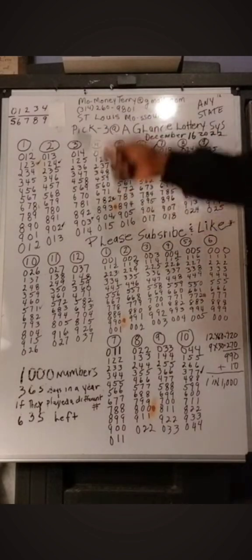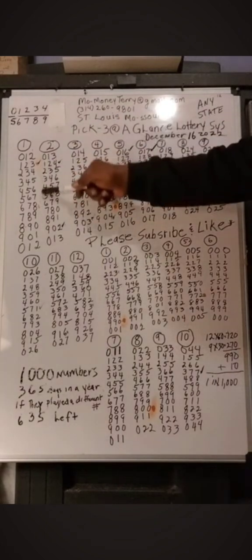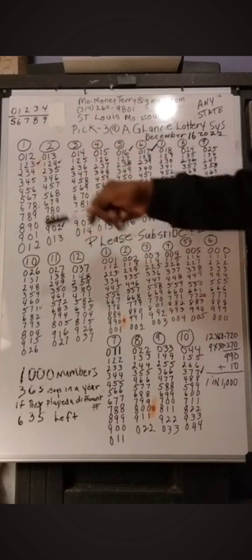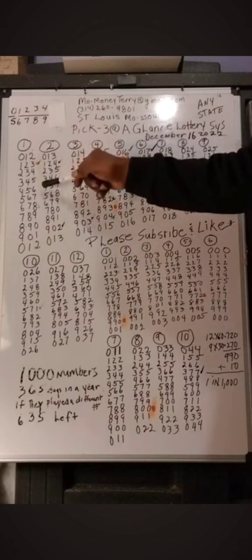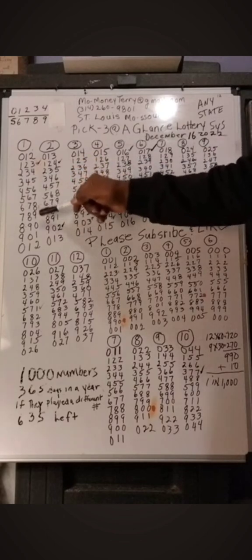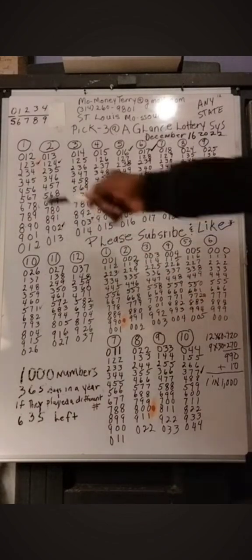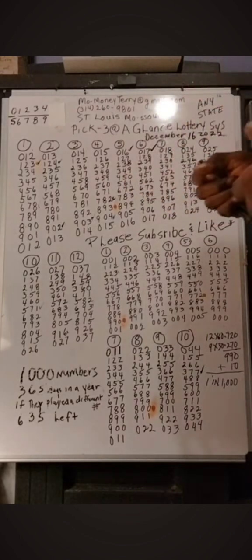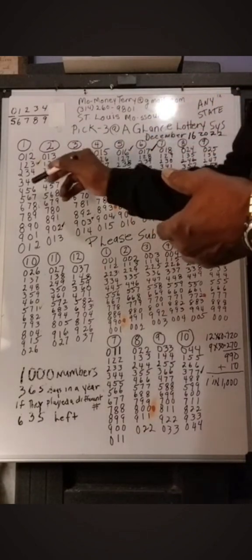Another beautiful thing about this here. Now I'm telling you, right here, these are called consecutive numbers. All right? That's because they run consecutive, like 0, 1, 2, 1, 2, 3, 2, 3, 4, 3, 4, 5, 4, 5, 6, 5, 6, 7, 6, 7, 8, 7, 8, 9, 8, 9, 0, 9, 0, 1. Okay? They're consecutive, just like you would count 1, 2, 3, 4, 5, 6, 7, 8, 9, or 0, 0, 1, 2, 3, 4, 5, 6, 7, 8, 9. That's why they call these consecutives.